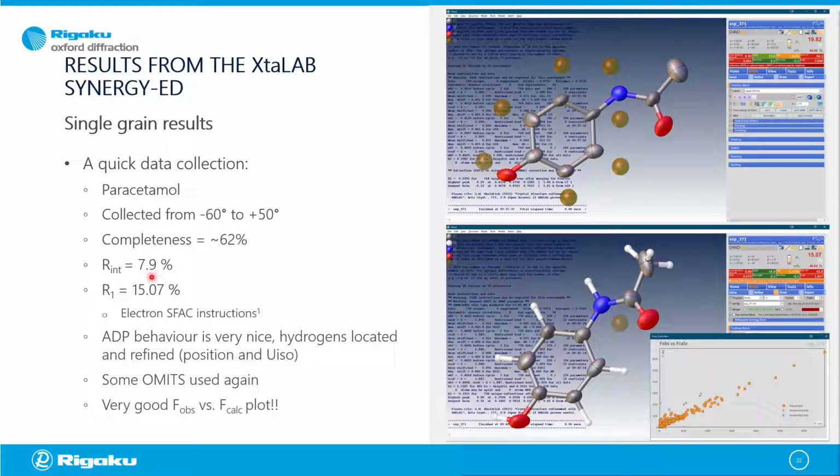And from the single grain we got an Rint of 7.9% after manual processing, and that brought our R1 down to 15.07%. Again, we're using the electron SFAC instructions here. And you can see that the initial solution and with anisotropic refinement of the main atoms, you can also see the hydrogen atoms showing up again in the Fourier difference map. So adding the hydrogens in and then doing some cycles of refinement, refining the extinction and making some omits for some of the worst offenders.